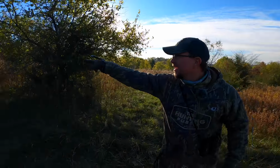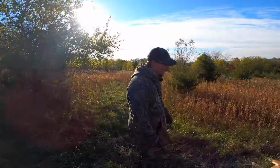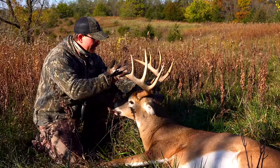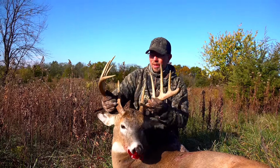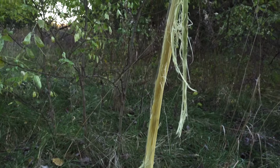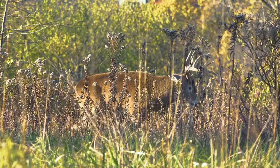Decoy is right there. I mean, 35 yards. Amazing. 30, 35 yards. Oh my gosh. Look at that. Oh, beautiful 10 pointer. He's got shavings all in his bases. There's so many rubs in there. This ridge is just torched with fresh rubs. I mean, just a perfect decoy hunt.